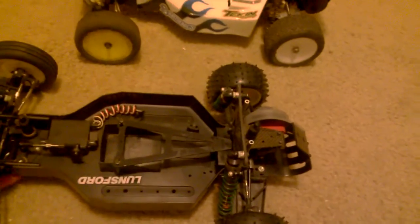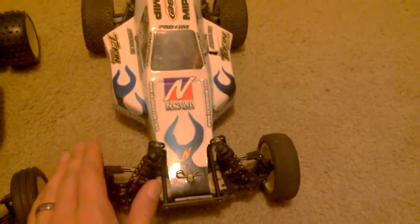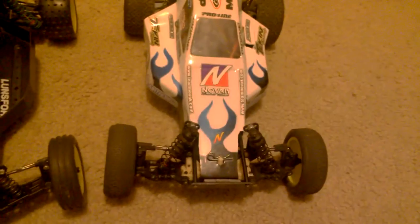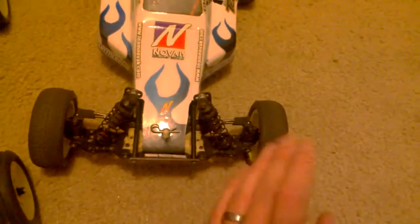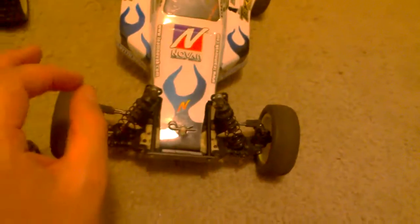Let's see, what else? Another thing to point out, actually, now that I have both of these out here, are the wheels. So I had made two videos before about running modern rims on a vintage RC10 chassis. Now, I actually have a few notes to make, having made that second video or after making that.